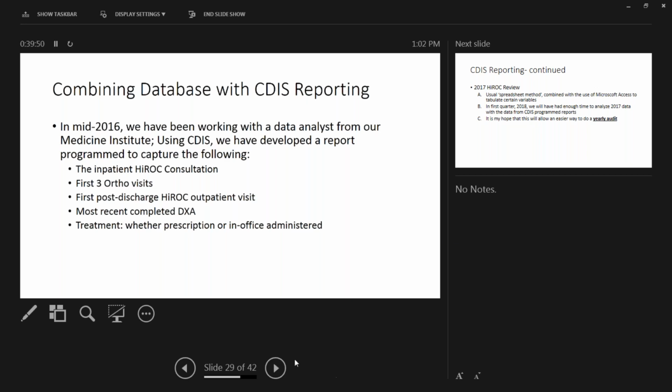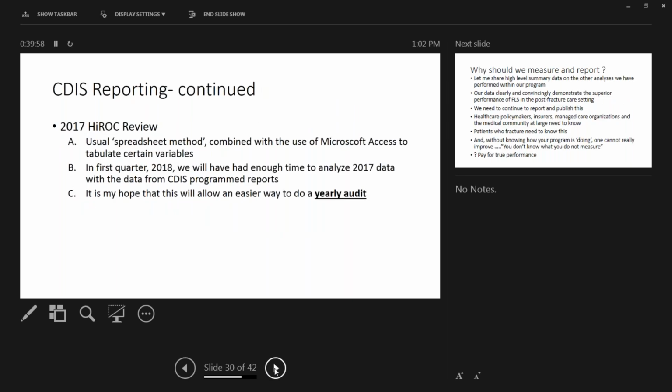So this is probably going to replace, hopefully, what we've done by hand, if you will. Now, what one of our fellows and I are going to do is compare what this method shows versus the usual method, and if essentially the results are similar, it's going to give us a quicker way to do an annual audit.